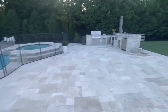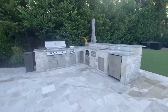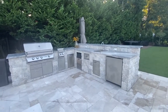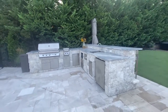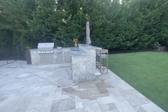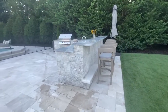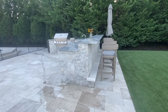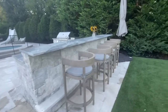We installed an L-shaped outdoor kitchen with all Twin Eagle appliances: burners, ice maker, refrigerator, sink, and a granite countertop. The walls were veneered with travertine random tumble veneer to match the raised spas and all the veneers in the backyard. We also installed a bar area with a footrest along one side of the outdoor kitchen.